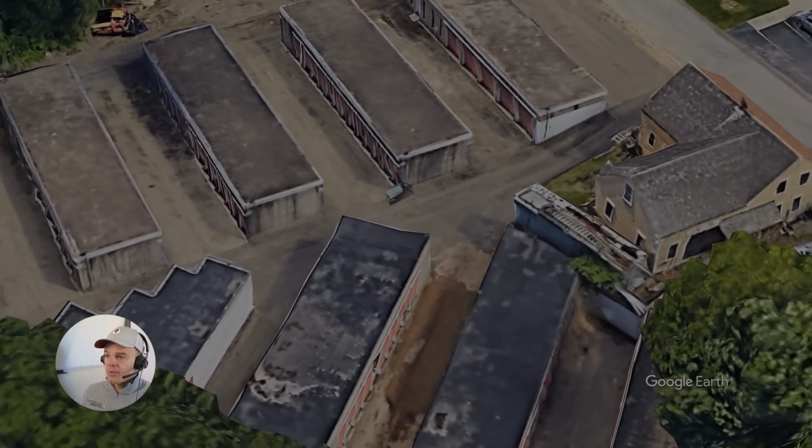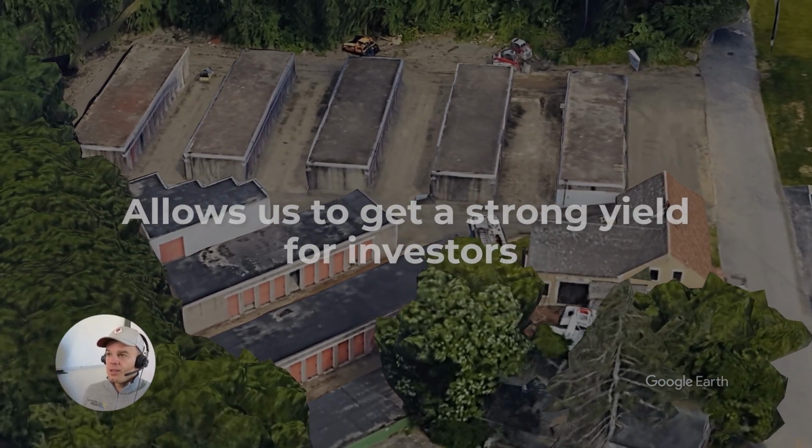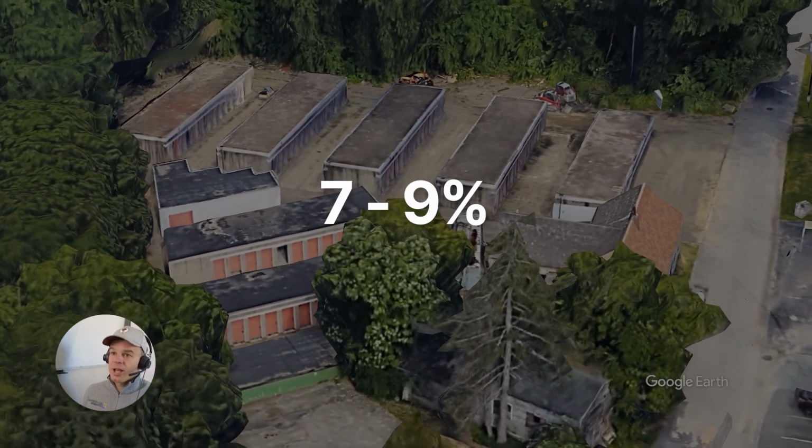And based on where we're buying right now, that still allows us to get a strong yield for investors in that 7 to 9% range, cash on cash return.